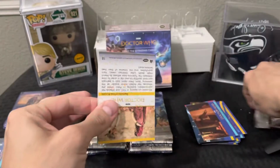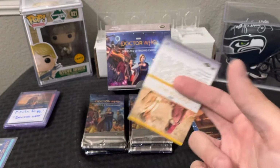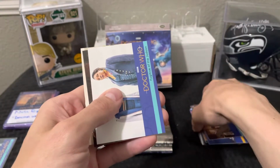Now, I will admit I have not seen all the episodes. In fact, I think I've only seen a couple of the episodes of Series 11. I have not seen Series 12 or Series 13. So I am behind on my Doctor Who, that is for sure.